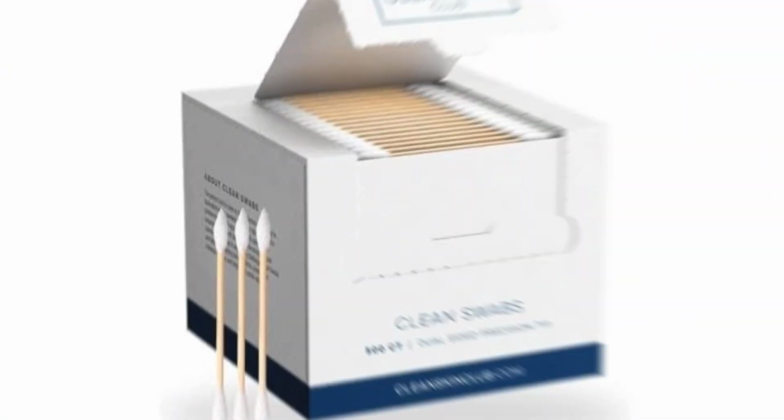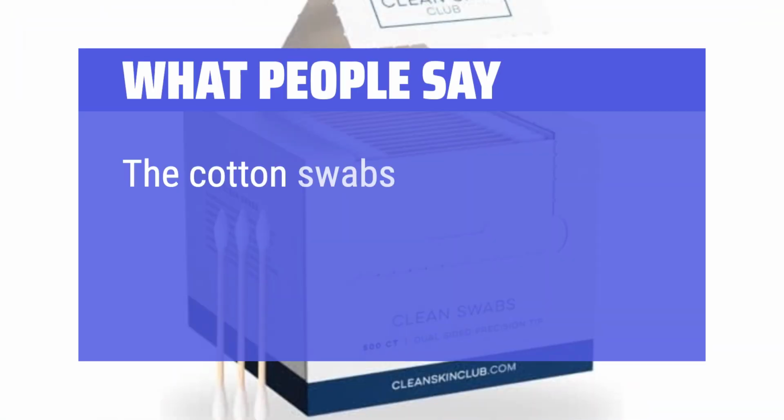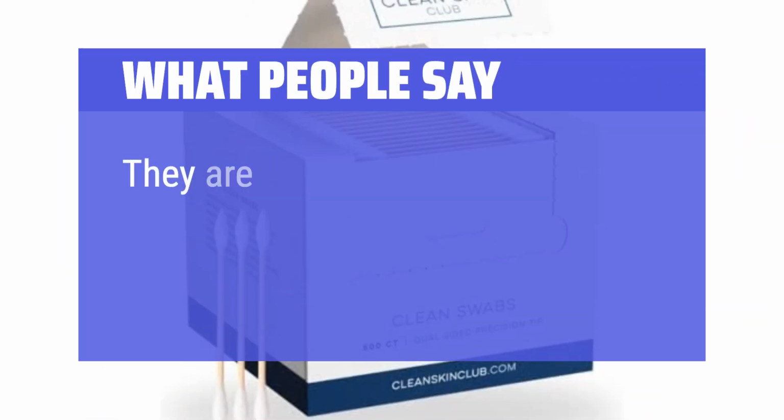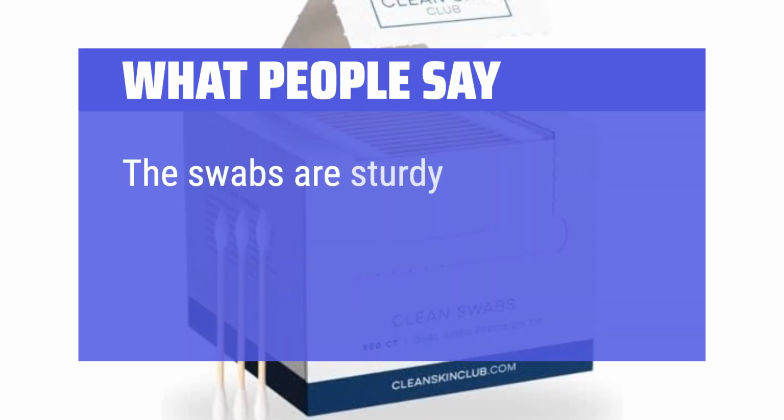What people say. The cotton swabs are made of 100% cotton and are biodegradable. They are very soft and gentle on the skin. The swabs are sturdy and do not fall apart easily.